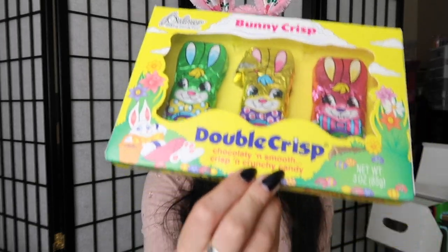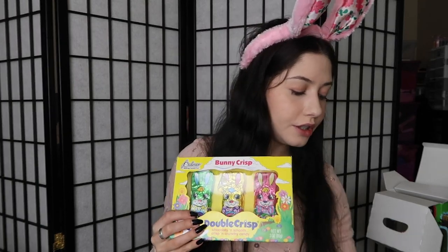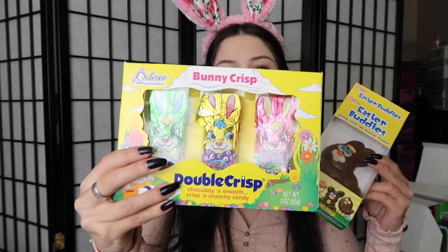Another Palmer one actually, Bunny Crisp. Again, kind of boring packaging. It says double crisp chocolatey and smooth, crispy and crunchy candy. So they didn't use "and," they used an apostrophe, which is a little bit weird. If you had told me that this company doing these weird Easter buddies and this weird crispy one is the same one doing these awesome Peter Rabbit ones, I wouldn't think they were the same company. I guess maybe they have different divisions, like the cool bunnies and the lame bunnies. I don't know.